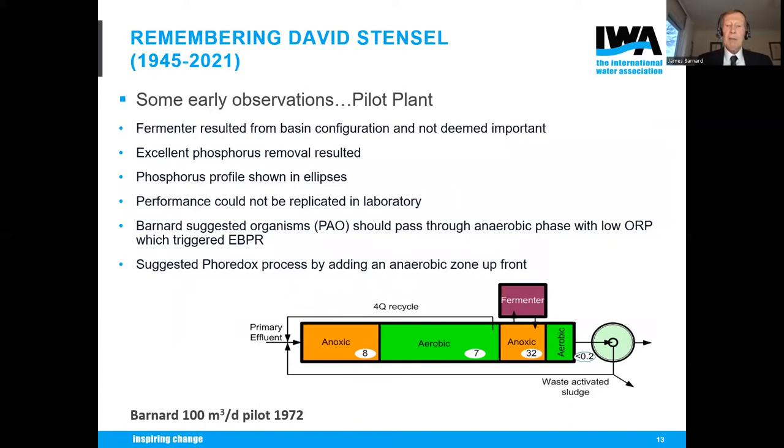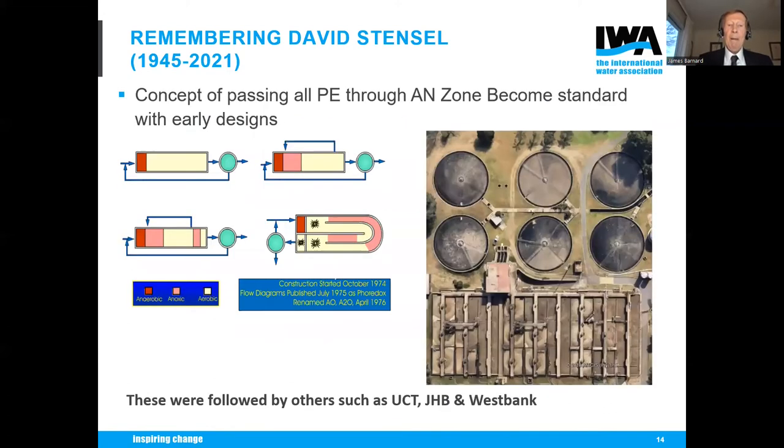And that served as a fermenter. And the result was extremely good. It was just a four-stage plant for nitrogen removal, but the phosphorus coming in at 9 to 10 milligrams per liter was going out at less than 0.2 milligrams per liter. Next slide, please. That led then to these configurations where we put the anaerobic zone up front.